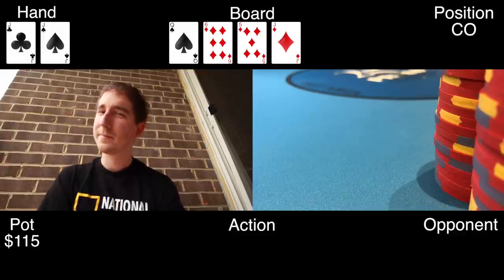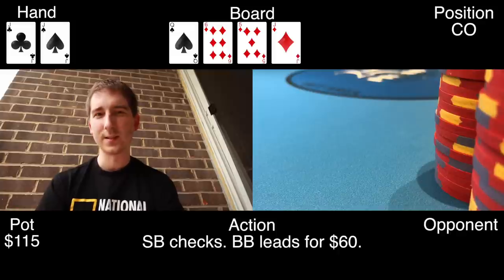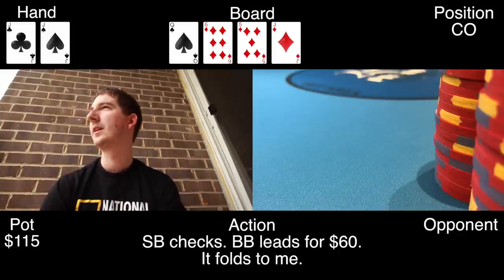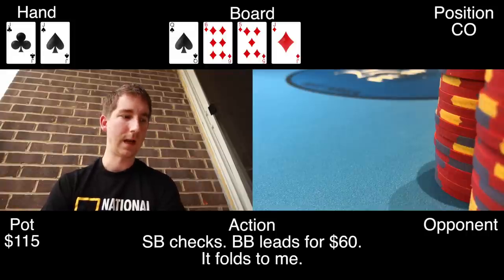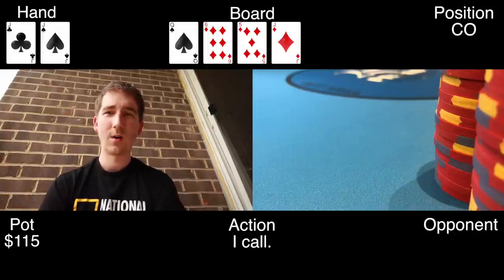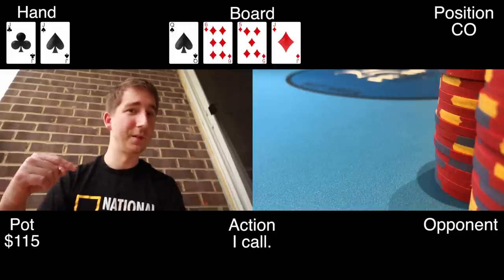The small blind checks, and the big blind now actually leads for $60, which brings us to an interesting decision point. It folds to me, and I guess I could raise here, but I think it just looks a little bit too strong, and there's so many bad river cards for us that I felt like I would get a lot more value from just calling, so I call. I definitely think it's up for discussion whether I should raise or call, so let me know in the comments if you think I should have played it differently.